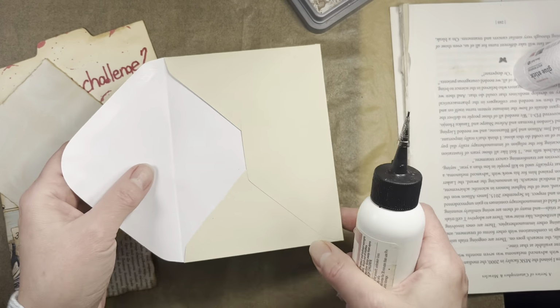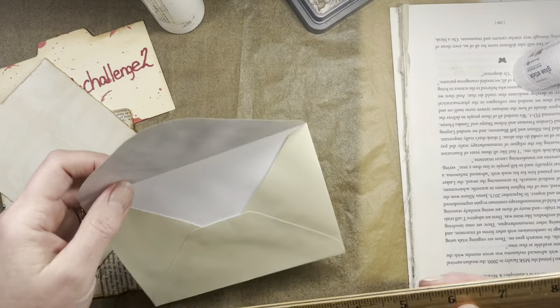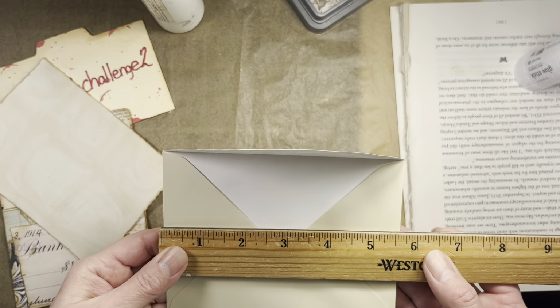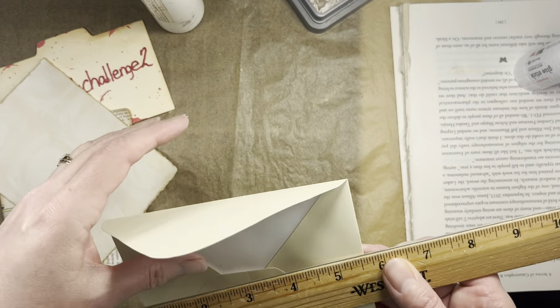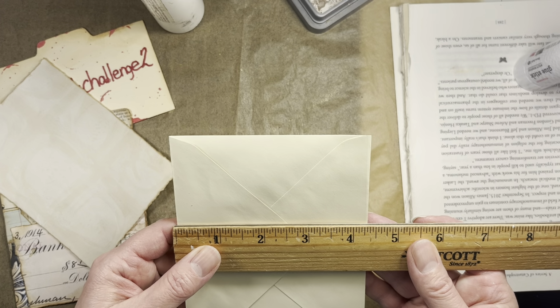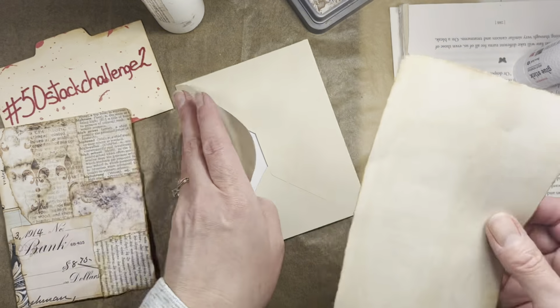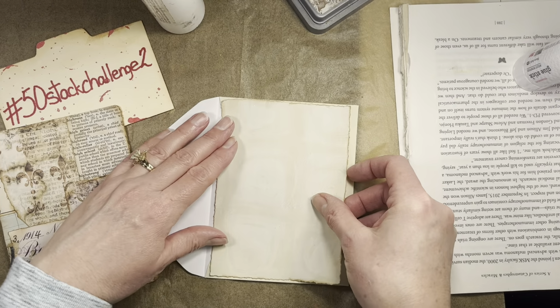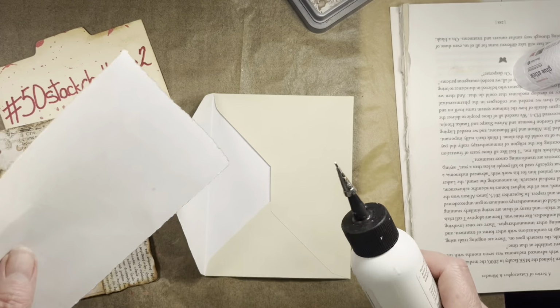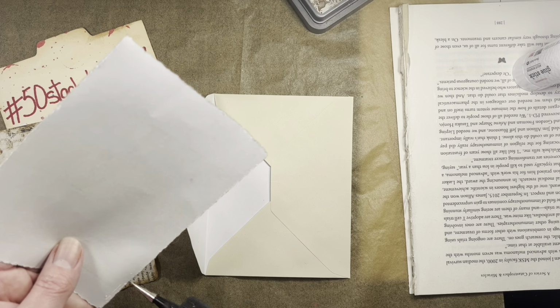So anyways, this envelope, and it doesn't matter what size envelope you use, but if you want to know, this particular envelope is just an invitation envelope or whatever you call it. So it's about 5.5 roughly by 4 1/4. So I'm going to take my piece and glue it on here, but I'm going to use art glitter glue so that I don't close up my pocket. So I'll just go around the edge here.